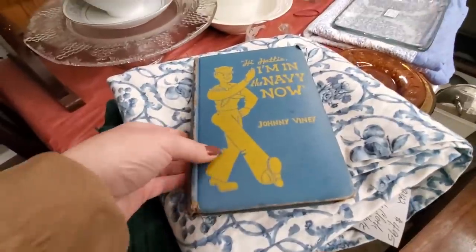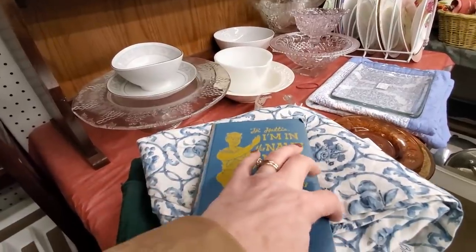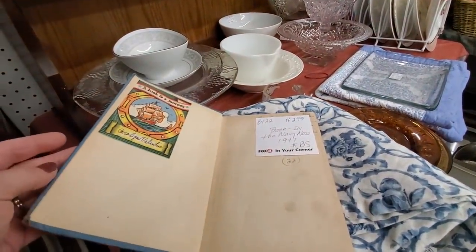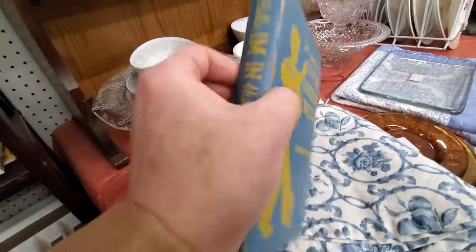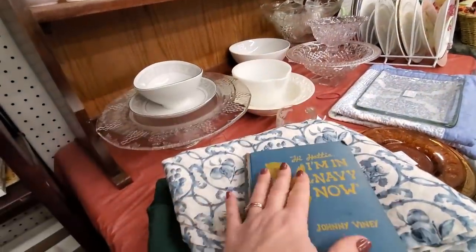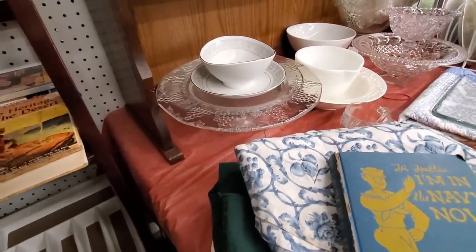I just love this. Hi, Hattie. I'm in the Navy now. I love the artwork on it. A book is a journey. It's $2.95. There's some condition issues, but I just love the cover on it.